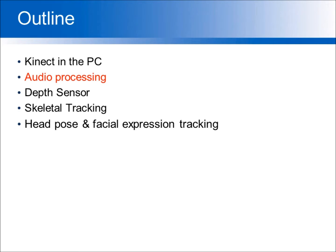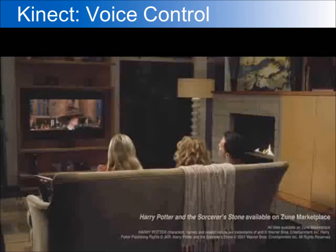So now that I hope that if you were not aware about the Kinect technology, you are excited, let me tell you what went inside there. And let's start with audio processing. Again, let's recap what voice control can do in this setup. The idea is that you don't need to look for your remote control, find out whether it's on the coffee table, or if you're sitting on it. If you cannot find it, just use your voice.